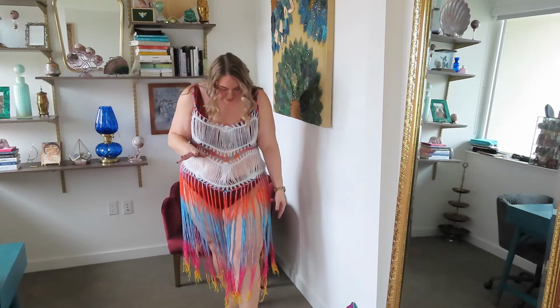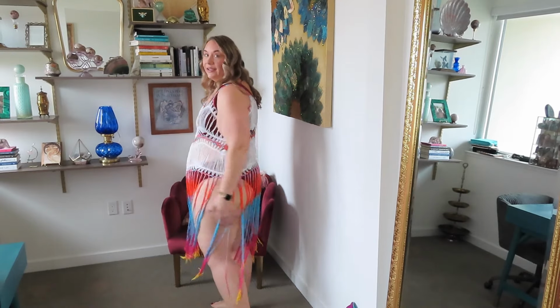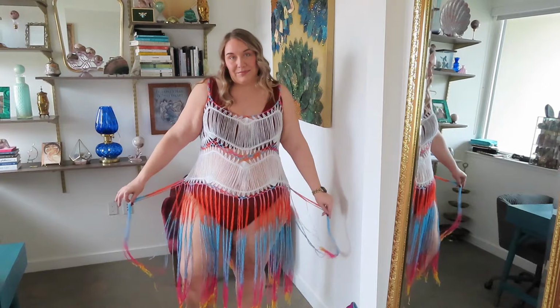I love the little fringes at the bottom. They're probably gonna drive me crazy because similar to the Beyonce rhinestone sweatshirt, I have OCD. And if these aren't just perfect, I might lose it. But you know, that's just me.